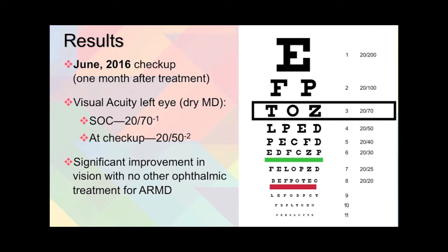For results, she went for checkup 1 month after the treatments were completed, and at that time it was found that her visual acuity, and we'll start with the left eye, had improved, and the left eye, remember, was the one with dry macular degeneration. That had improved from the start of care, which was 20/70, at the checkup was now at 20/50. So if you look at the eye chart on the right, it moved 1 line down on the eye chart.